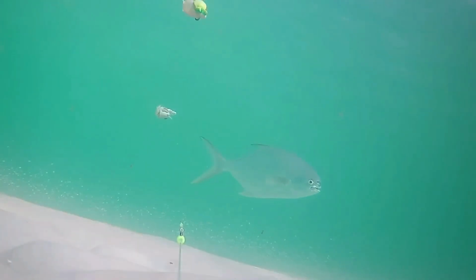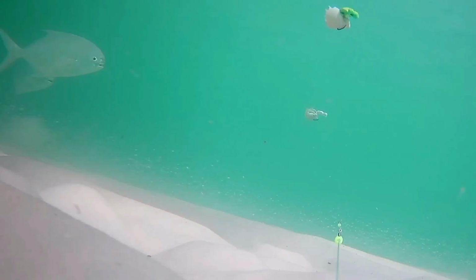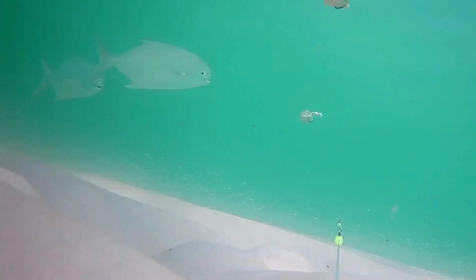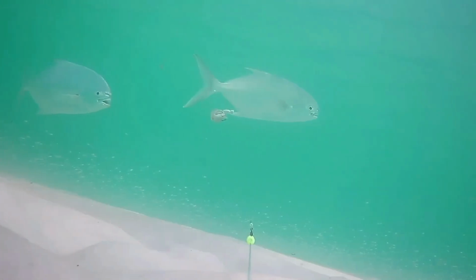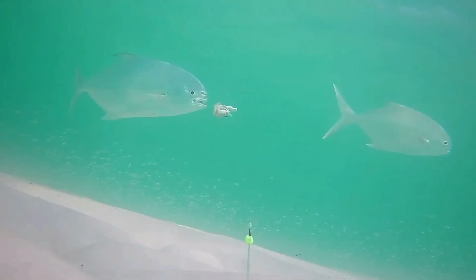Again, they are not interested at all in what I've got going on. This is about 9 o'clock during the day. More pompano. This cast I can't make as far because I'm slinging around 8 ounces total with the camera and the 4-ounce pyramid. This is about 60 feet to 100 feet from shore.